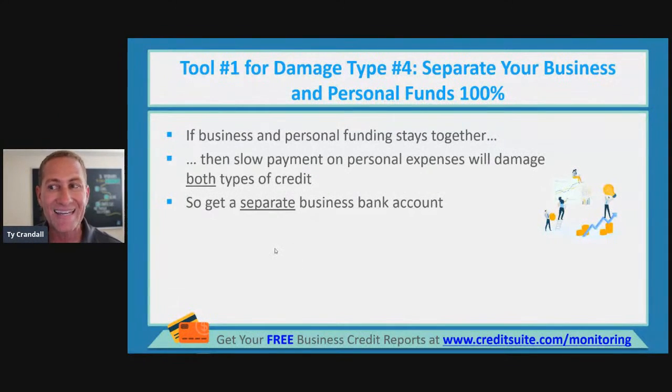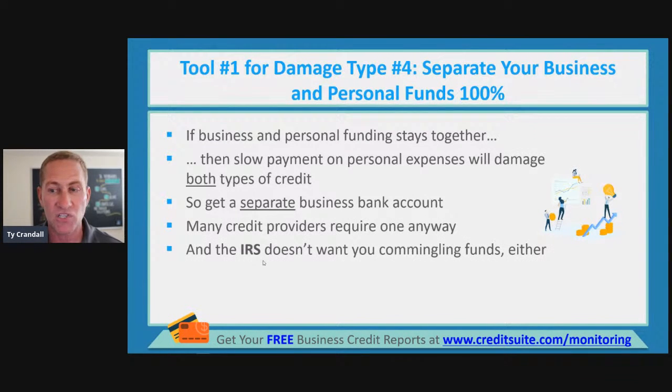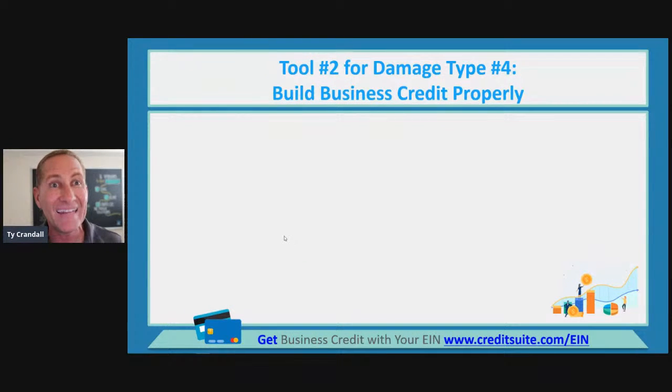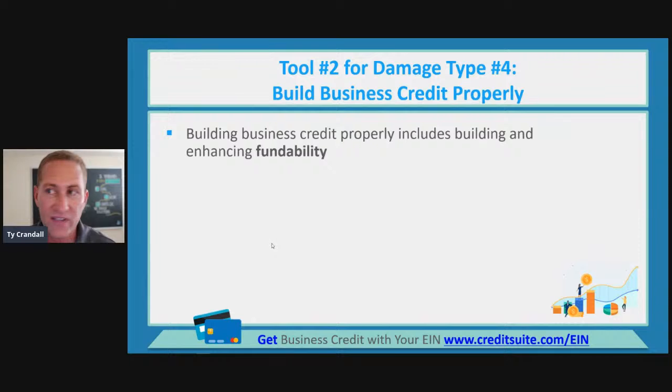So you need to get a separate business bank account. You need to make sure that you get separate business credit cards. You need to set up an EIN. You need to set up a separate entity to actually separate your liability as well. Okay, another tool to fix this is, building business credit properly is all about enhancing your fundability.